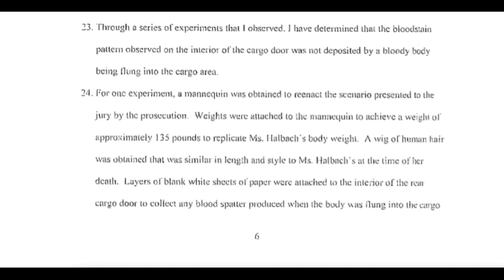Through a series of experiments that I observed, I have determined that the bloodstain pattern observed on the interior of the cargo door was not deposited by a bloody body being flung into the cargo area. For one experiment, a mannequin was obtained to reenact the scenario presented to the jury by the prosecution. Weights were attached to the mannequin to achieve a weight of approximately 135 pounds to replicate Miss Halbach's body weight. A wig of human hair was obtained that was similar in length to the style of Miss Halbach's at the time of her death.